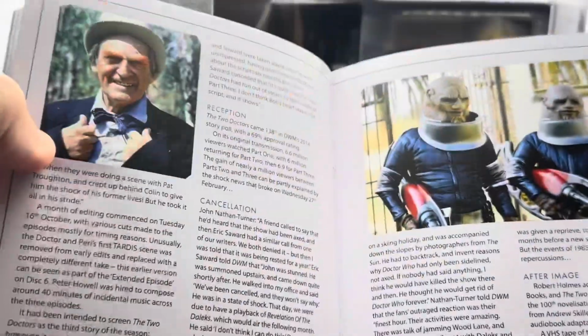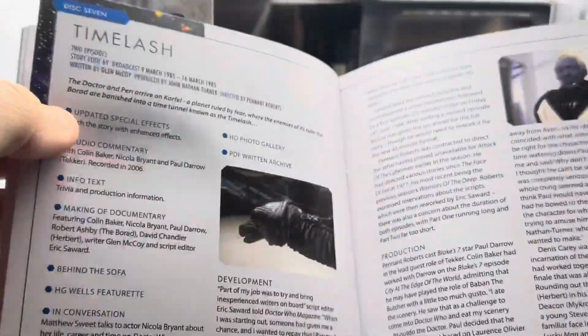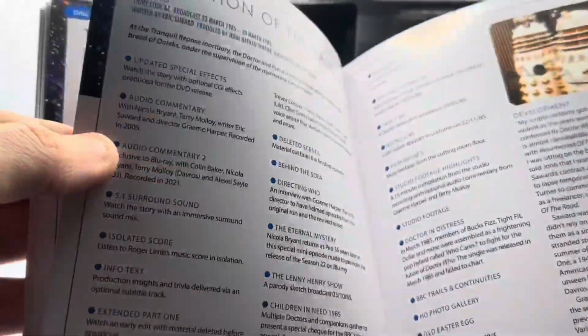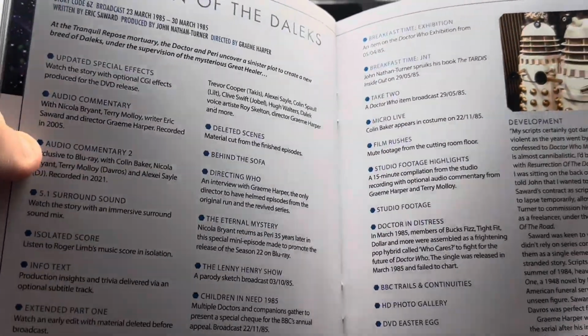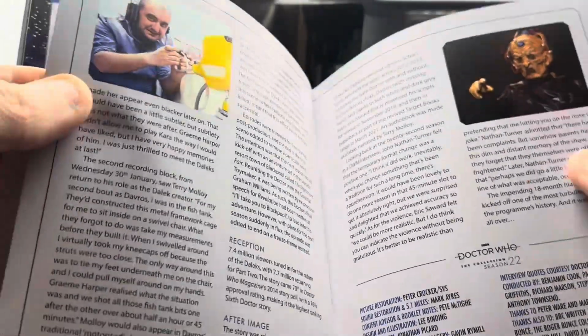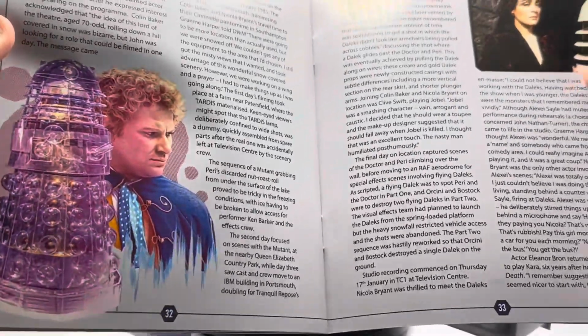I mean, again, it sounds like I'm being a bit cliche to say how much love is shown to the series through this, but honest to goodness, I think that's really the only way to describe it. Revelation of the Daleks there, rounding off the set. Some background information. I think I skipped a page, apologies. Yep, so again, plenty of nice artwork and photos, etc.